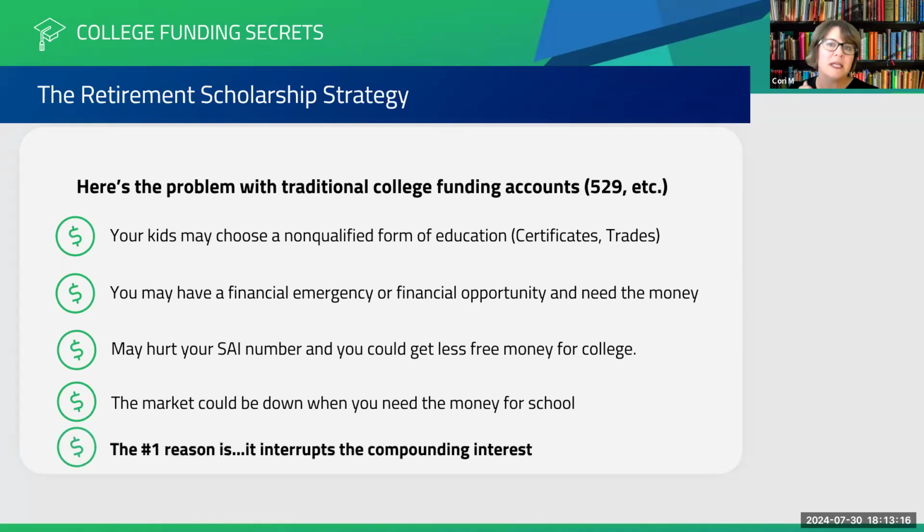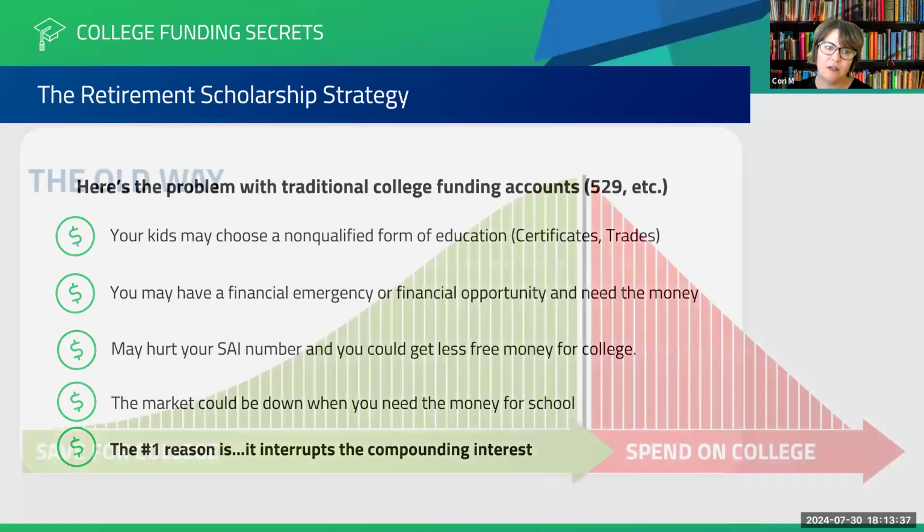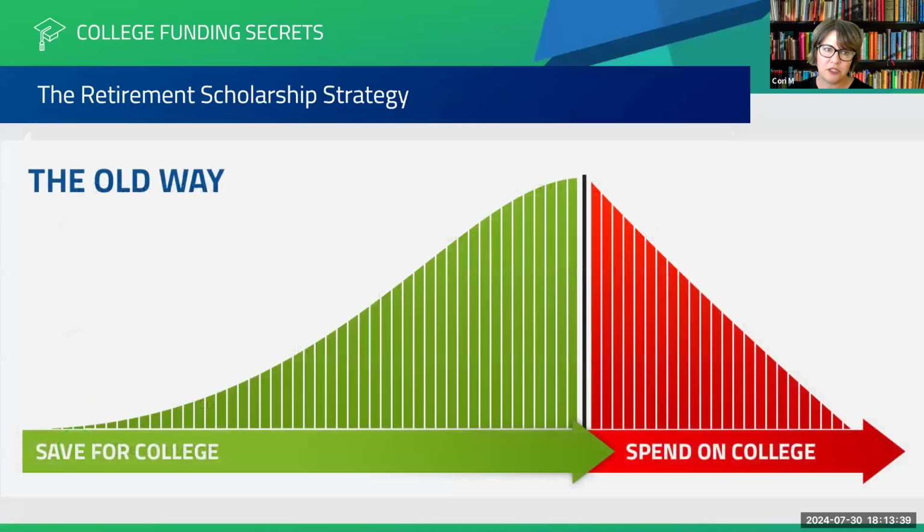But the biggest reason, the number one reason why we don't use traditional college funding accounts is because it interrupts the compounding interest. Now, you might be thinking, well, of course, that's what it was designed to do. It was designed to be spent on college, right? But that's the old way of paying for college.